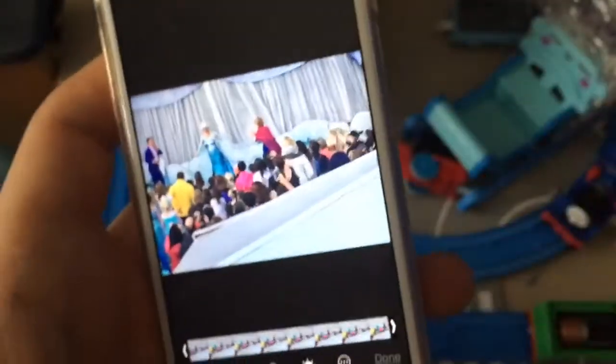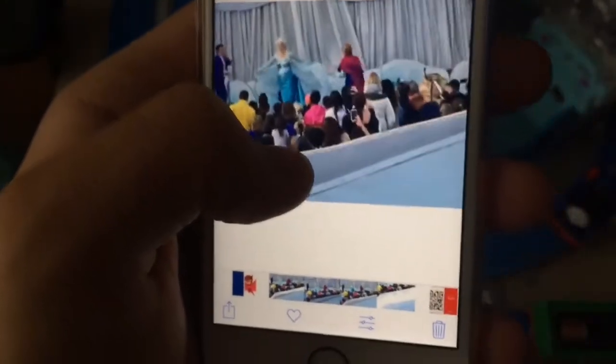Like this, when you click the edit button, you now have edit photo. You can now choose the part you want to make your key photo. Like that. And now you set it to that part of the photo. Now this blue key right here is the key of the photo, just like that.